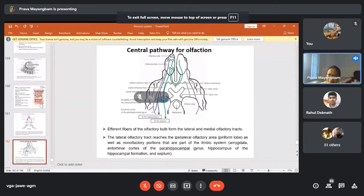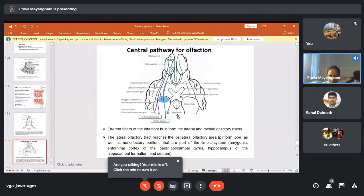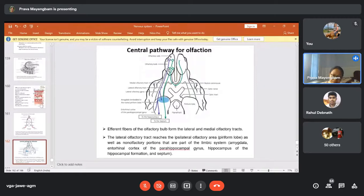So that I will explain today. After the nerves leave the olfactory bulb through the olfactory tract, they go to both sides. One olfactory bulb sends its tract to its own side, and the other sends to its own side; that is called the ipsilateral side. So the nerve exits the olfactory bulb and comes through the olfactory tract. This is the lateral olfactory tract, left and right.